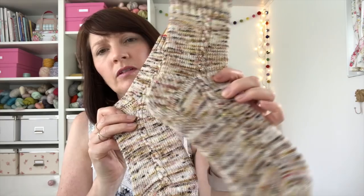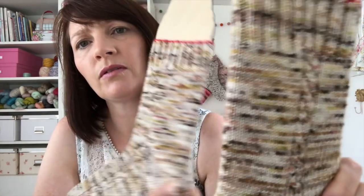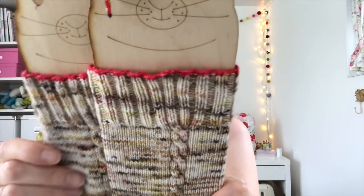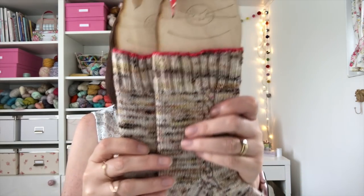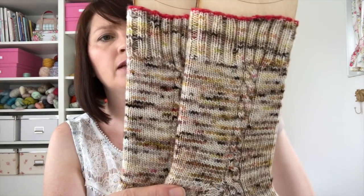So it's just a nice, simple, basically almost a vanilla sock, but it's got a little feature of cable, and that's on both sides, running down the sides, just to give you something to do and mark off. You know, I like something where you think, oh, I'll just do another cable, and you feel like you're getting somewhere when you're ticking off another little cable or another little repeat of something.